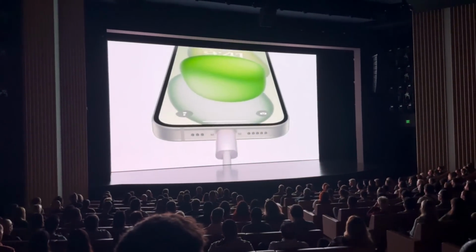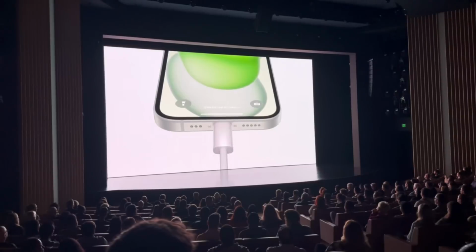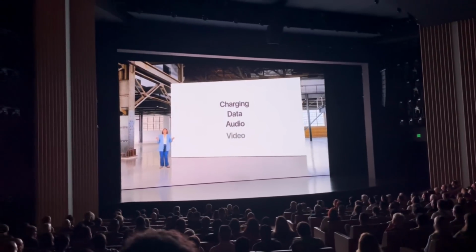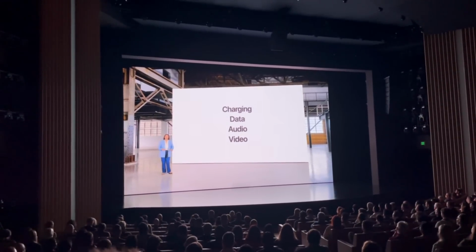port. Now again, we're going to be talking exclusively about the iPhone 15 Pro and Pro Max because the USB-C port is a little bit different on the 15 and 15 Plus. But when it comes to the 15 Pro and 15 Pro Max, the USB-C port is going to unlock a bunch of possibilities.